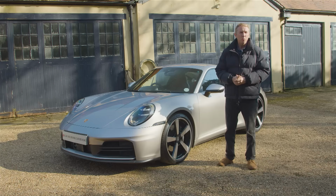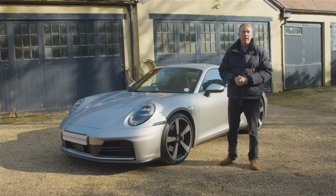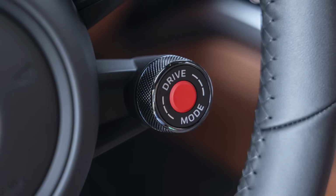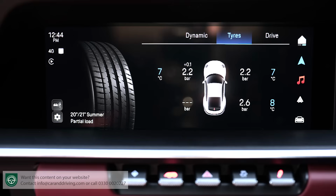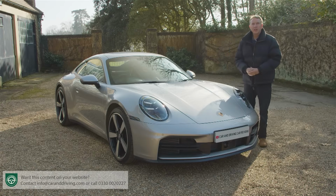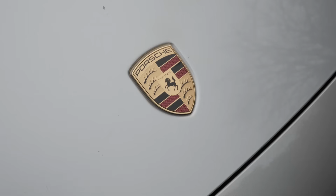This does, after all, come already fitted with key features that would cost extra on a Carrera, like a sports exhaust, torque vectoring and PASM lowered suspension. In addition, there's the brand's Sport Chrono package, including the usual dash-top mounted stopwatch, a sports response button on the drive mode dial, the Porsche Track Precision app, and a tyre temperature display. With that taken into account, you're ready for an expensive spell on the Porsche configurator.